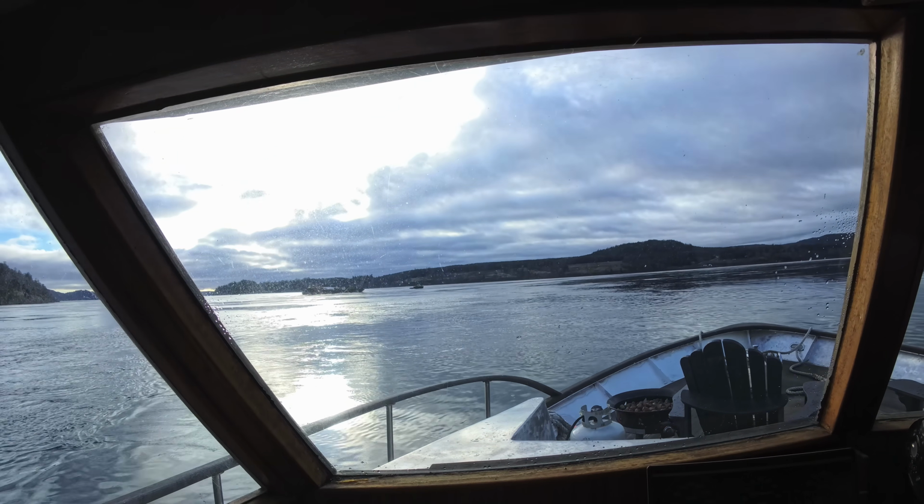Yeah. And that was Seymour Narrows. It's not that, I don't know, worrisome of a channel. I think the biggest thing to make sure is that you time and check the tide charts. I wouldn't want to be going through here at 12 knots of current. So I think we timed it pretty good, and now we're off to Comox.